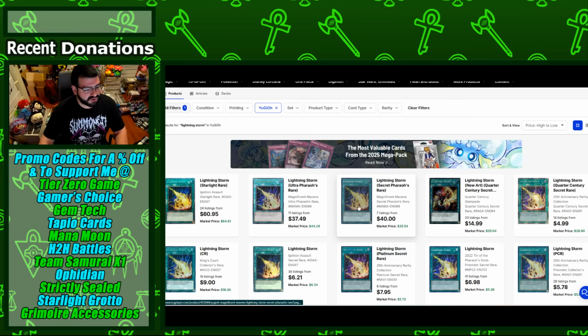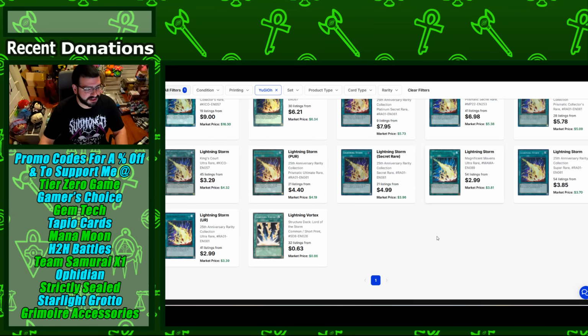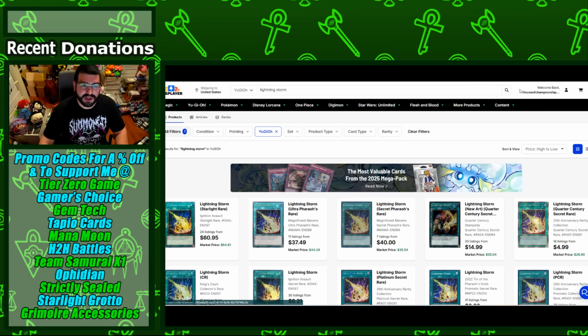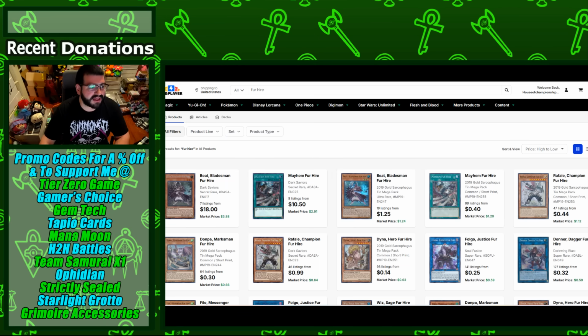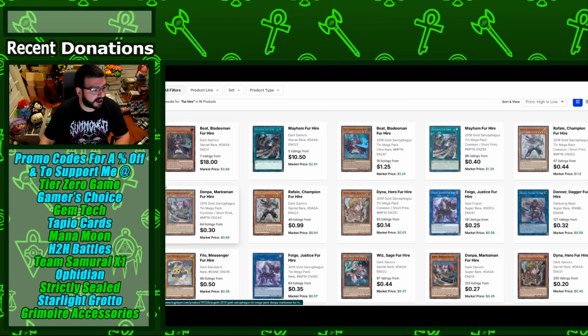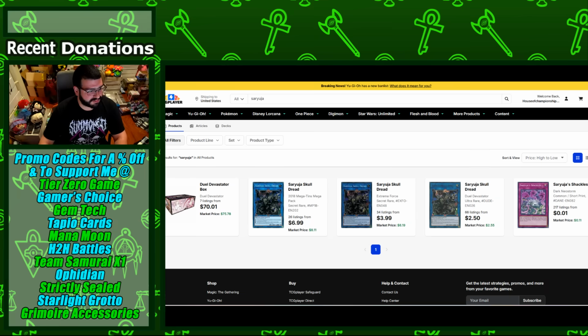Also, Secret Pharaoh's Rare looks like it is going too, but there's plenty of options if you just want access to this card, though almost all of them are $3 and up. Then Dark Lord's got new support, and their prices went up. Kadem Dark Lord has so many buyouts through Yu-Gi-Oh! History, but also there goes Ixchel and other ones, and then Fur Hire is also going. We see Beat and other cards, like Beat, going up in price. It's mainly Beat, right? But there aren't the most printings on some cards, so if you want access to them, you should probably get them sooner than later.